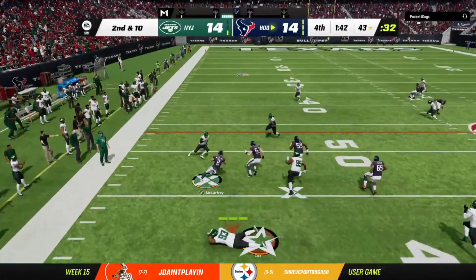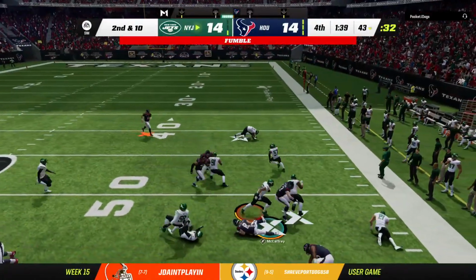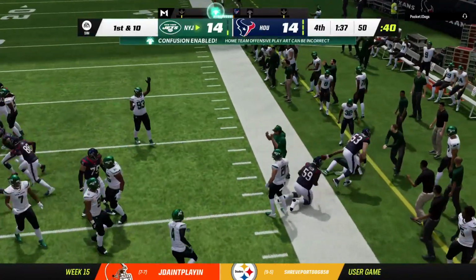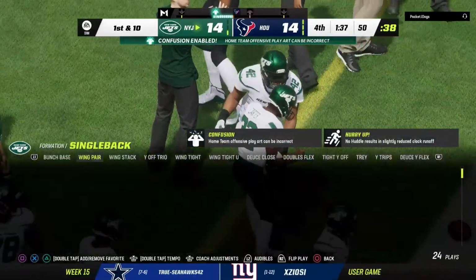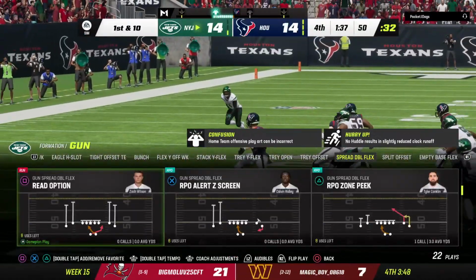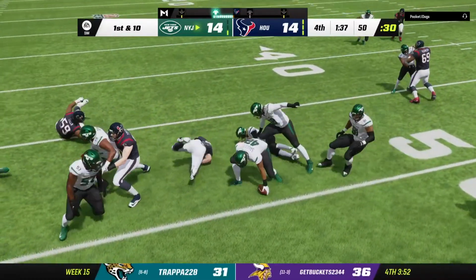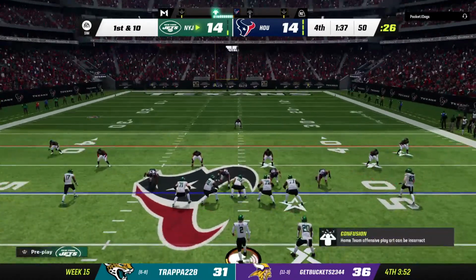Now left side on the swing pass. The ball's out. McCaffrey lost it, and it's scooped up by the Jets. He has been a workhorse for them in this game, and ball security hasn't been an issue until that point. Yeah, and let's face it, when he's going to carry the ball that many times, he becomes more and more of a target for the defense, knowing that he's going to be the primary guy. They'll just send more and more players towards him, trying to make sure they knock the ball free.